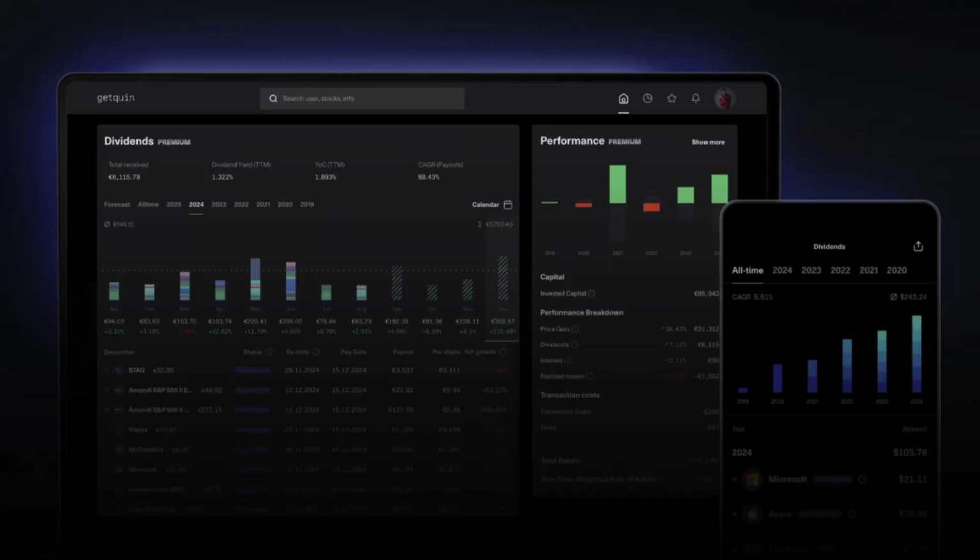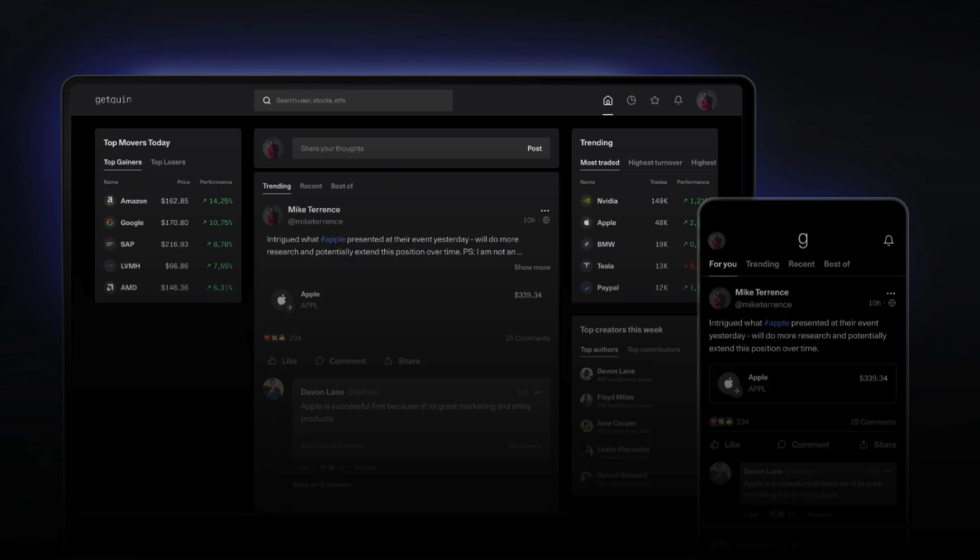One of their features that I want to discuss in this video is their dividend tracker. This is a premium feature, but well worth it in my opinion. It provides a calendar overview with all paid and upcoming dividends, including yearly statistics. There is also a social platform built in where you can discuss with other investors, such as myself.